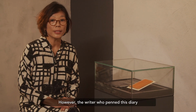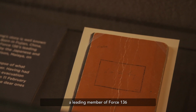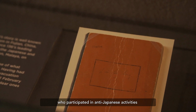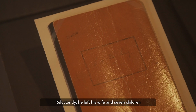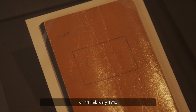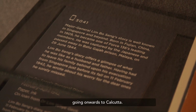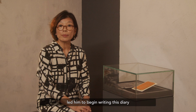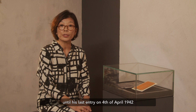However, the writer who penned this diary did not get an opportunity to enjoy a long marriage like theirs. He was Major General Lim Bo Seng, a leading member of Force 136 who participated in anti-Japanese activities in Malaya and Singapore. Reluctantly, he left his wife and seven children on the 11th of February 1942 and travelled from Singapore to Sumatra, going onwards to Calcutta. His desire to communicate with his wife led him to begin writing this diary until its last entry on 4th of April 1942.